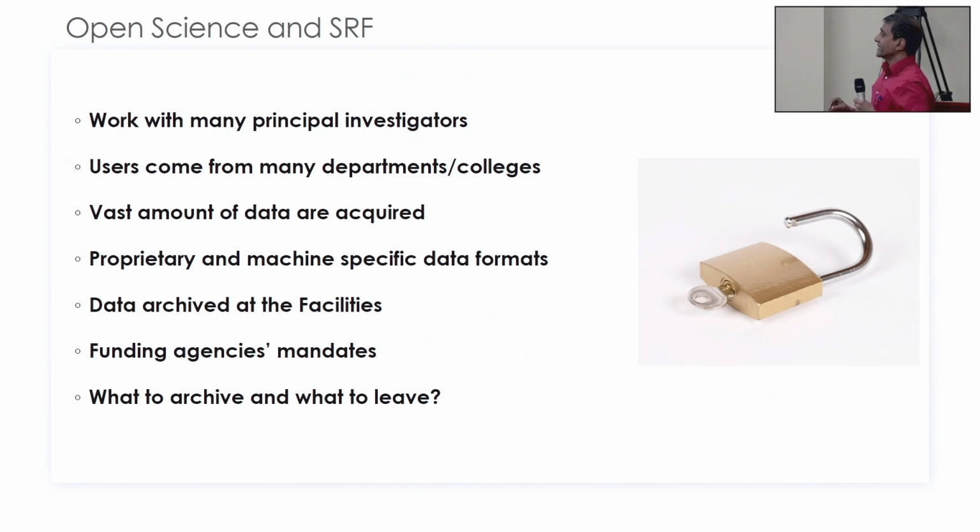The problem is, who owns the data, right? We have the data, but the PI owns the data. We want to be open, but we don't have control over it except that we are housing the data, right? We want to be open, we want to be FAIR, but that is the problem we are facing. That's where librarians, data scientists, and other people, we want your help. How do you solve this problem, right?